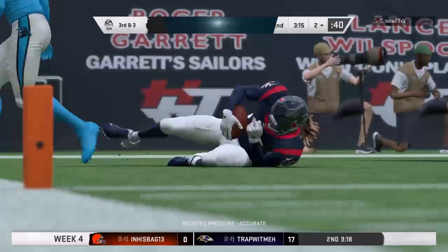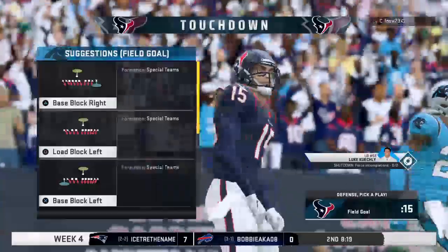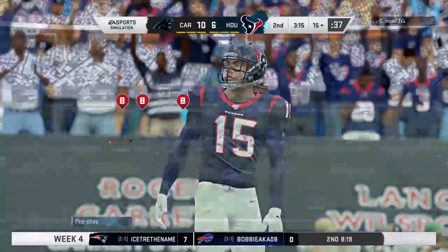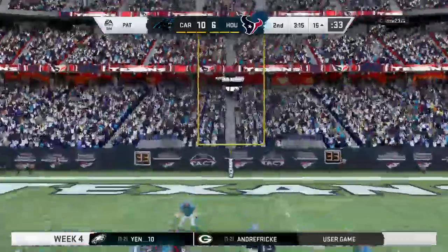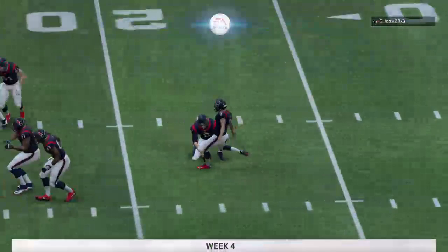Got a man open. It's Fuller for the Texans touchdown. Will Fuller, his 5th touchdown now on the year. And the Texans draw a bit closer. Fairbairn good with the extra point. And that'll cut it to 3 at 10-7.